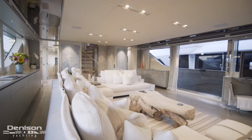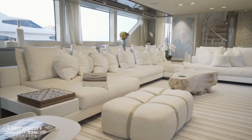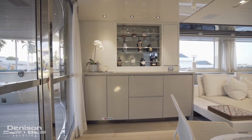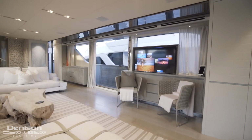By removing the formal dining, you are left with an expansive area that allows for this massive sofa on the port side. Aft of the sofa is a bar that is perfectly positioned to service both the aft deck and salon. Facing the starboard side, we can see the Salon TV that electrically hides away.